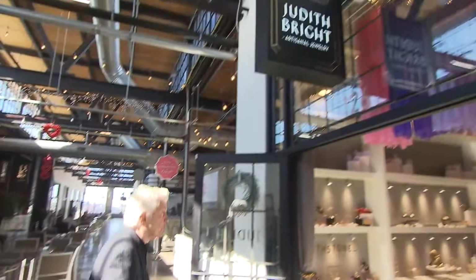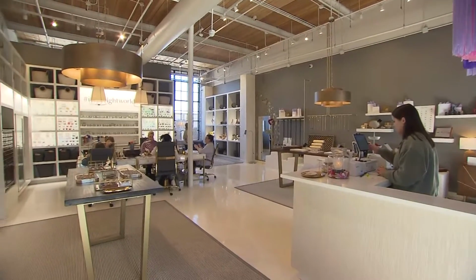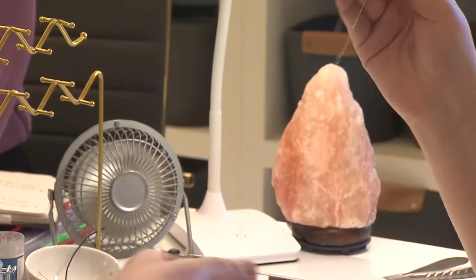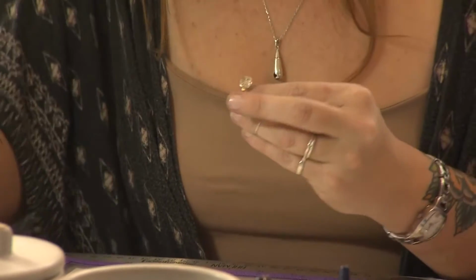Need some jewelry? Well, here's a place where you can watch yours being made before you make a purchase. All thanks to Judith Bright. Since 1995, Judith has been a leading designer of handmade jewelry. Here at the L&L Market store, you can watch these talented ladies creating everything from earrings to bracelets. We love to make jewelry by hand, and I always say it's jewelry handmade by women for women, one piece at a time. And so having an open studio concept really drives that home. So you can actually see what you're purchasing and see the people that are imbuing your piece with all of their love and heart.